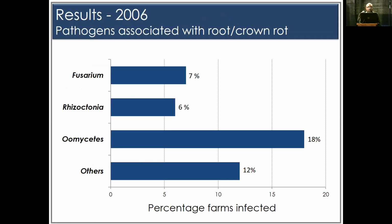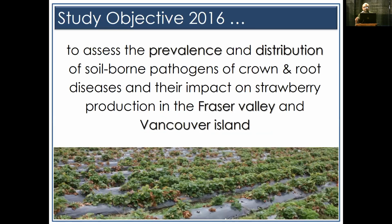Okay, sorry. So this is the 2006 study. This is just to give a snapshot of what we found in 2006. Within the number of plants we sampled, about 7% had Fusarium, and we also have Rhizoctonia and oomycetes. I grouped all the Phytophthora and Pythium in one group, and others which are not identified to species level. So this is a snapshot of the pathogens we found in 2006. But going further, the objective of this 2016 survey is to understand the prevalence and distribution of these soil-borne pathogens in these strawberry fields.